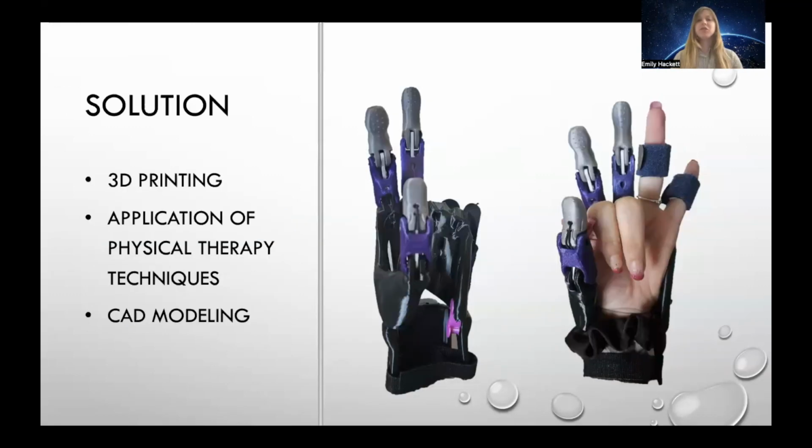The solution I came up with to achieve this is to employ 3D printing to keep the cost low and to keep the prosthetic lightweight, as well as combining it with applications currently used in physical therapy, such as splinting systems, to help stretch the finger and create healing and exercise in the fingers even when outside of physical therapy. Stretching of the fingers outside of physical therapy is very important and will promote the healing, as it promotes the tendons to grow back stronger fibers to increase its strength.